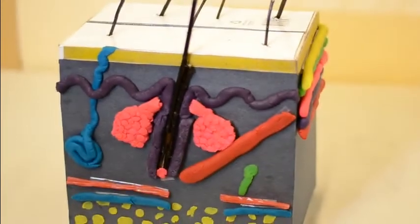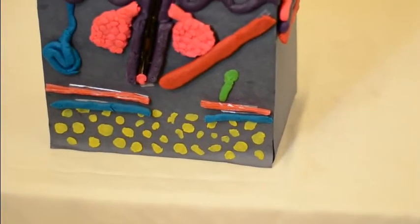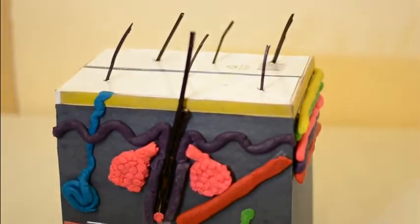Hi, my name is Nancy, and this is my Bio 201 project on the integumentary system. The integumentary system is composed of the skin, hair, and nails.